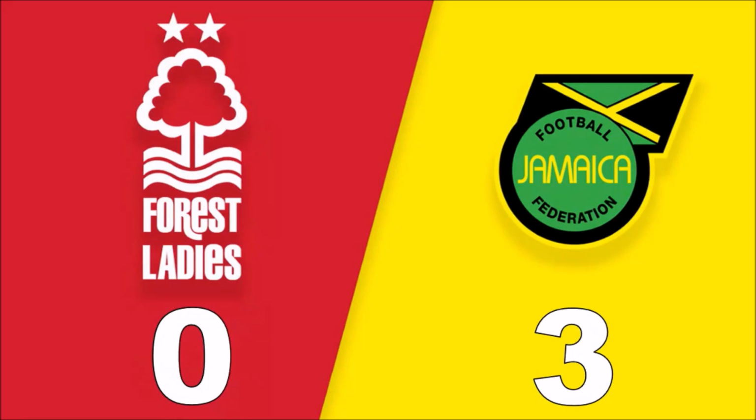Yellow card for Sophia Bonser, and this is a dangerous position that Forest find themselves in. Substitution is being held off until after this free kick.